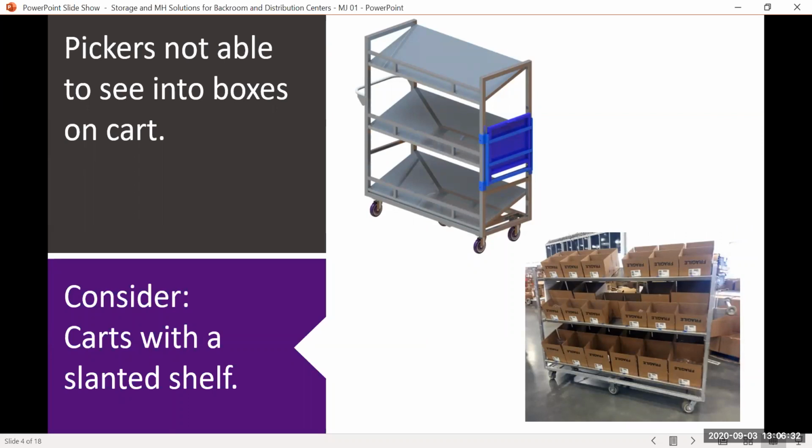And a lot of times pickers have problems seeing product and being able to choose what type of product is on their cart when they're filling their orders. To fix that problem, an easy identification method on the cart is to have the shelves themselves slanted out so that you can easily see the product or shelf bins that are situated inside the cart that you're using. So that's good for small parts and parts that are inside of small boxes, and so on, can be put onto that type of cart.